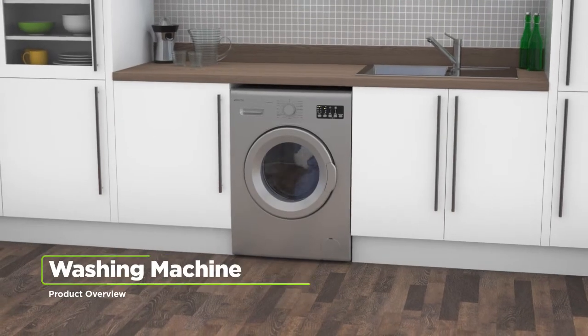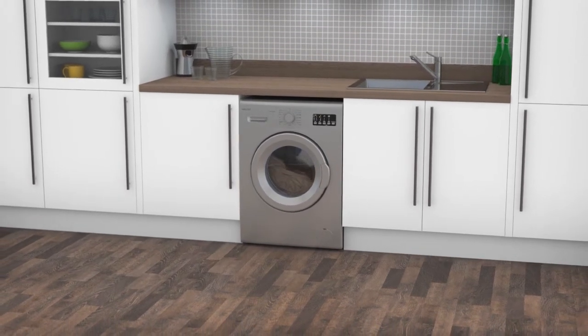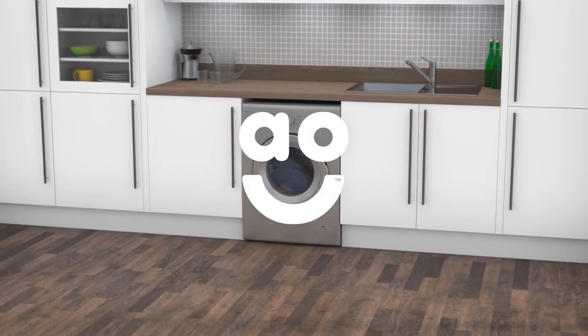If you're looking for a washing machine with clever features to save time and energy with every load, this silver model from Electra is the one for you.